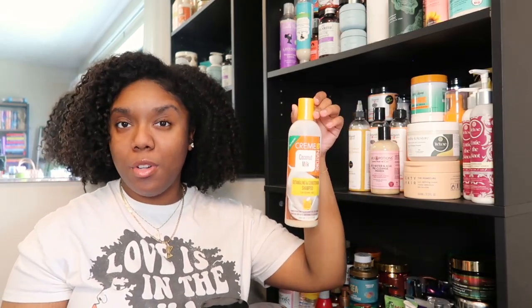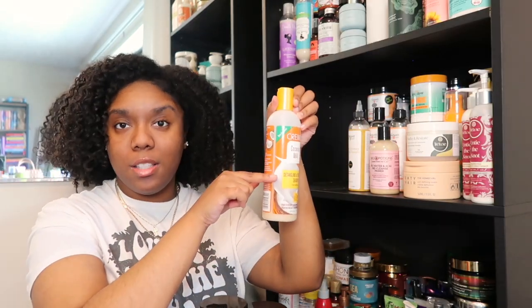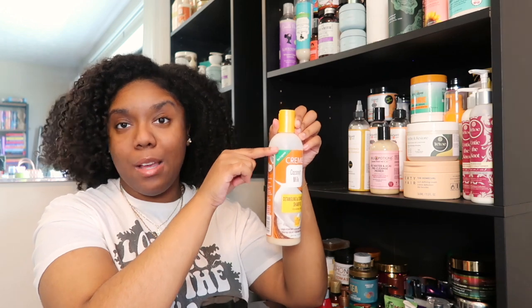So I have the Cream of Nature Coconut Milk Detangling Shampoo. I'm trying to work through this Cream of Nature Coconut collection. I've had this for a very long time, so I'm trying to use that up. And I will say the shampoo is just about gone. It's down here. I remember when I first started, it was up there. So I can't even sit here and be mad.